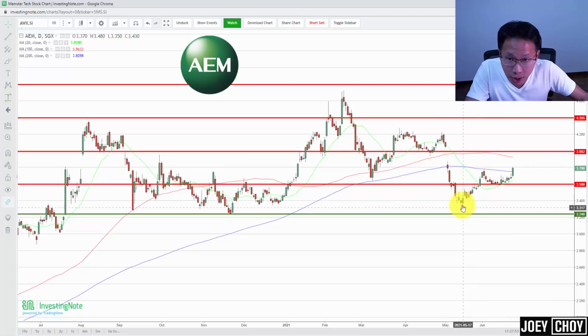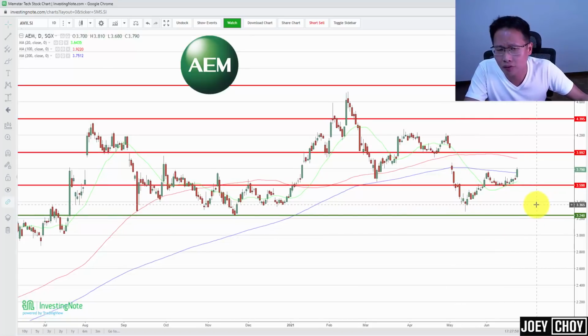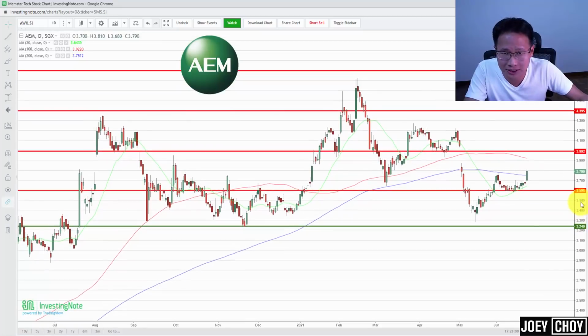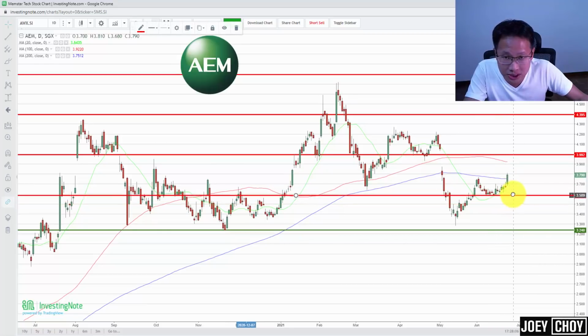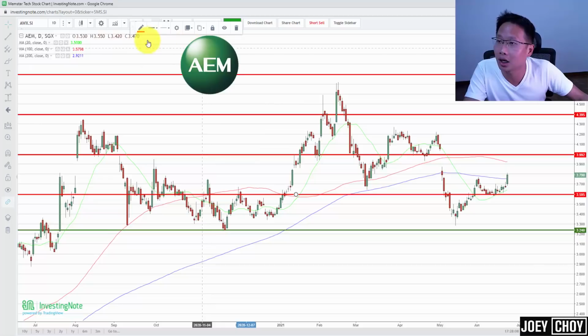And of course, based on this reversal bullish candle right here as well, you can see that over the past 2 weeks plus, we have been holding above this $3.60 level. So this was originally the resistance. Let me just turn this line to green in color right here. So it would be a support right now. $3.60 would be a support.